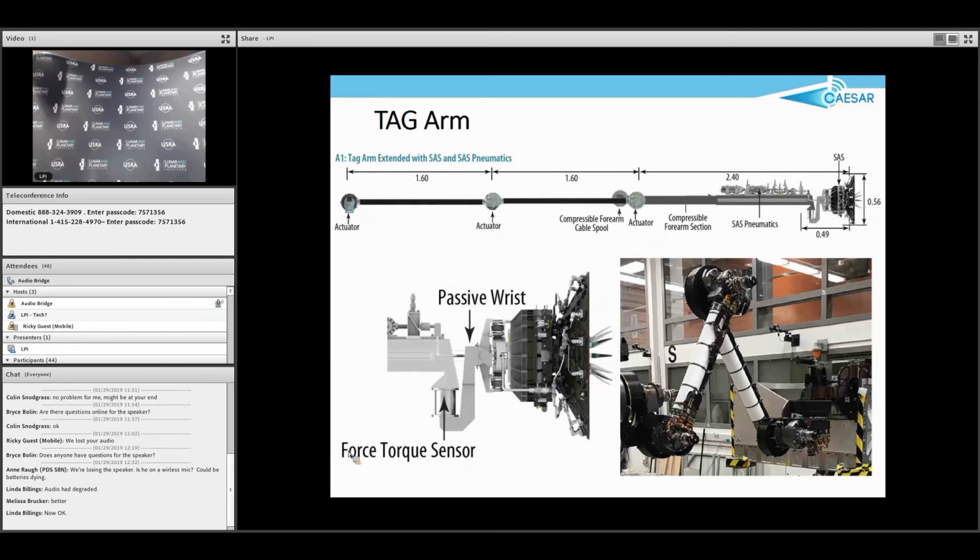If you mount the force torque sensor in an elbow fixture like this, you get improved resolution, you get improved performance of the mass measurement. So before we had it just in kind of a hockey puck here at the wrist, but this is a much better way to mount it. So we get improved performance there.